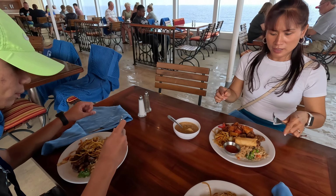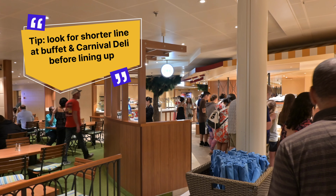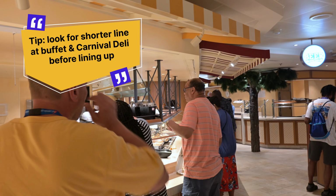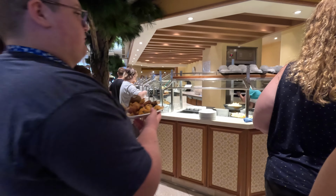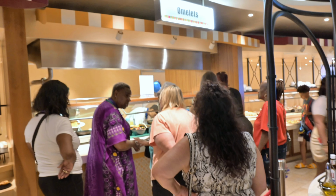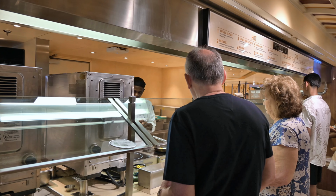Here's a tip for you guys. For Carnival's Lido buffet and the deli place, there are typically 2 lines for the buffet, so don't start lining up at the first one you see because the other line may well be much shorter. This especially applies to the Carnival Deli, which can have very long lines. Also, if you want a freshly made to order omelet or fried eggs at buffet breakfast, there are 2 stations, including one at Carnival Deli.